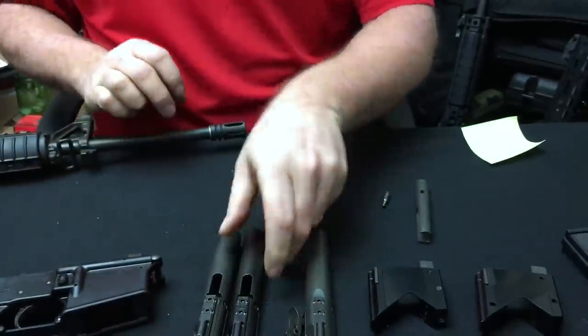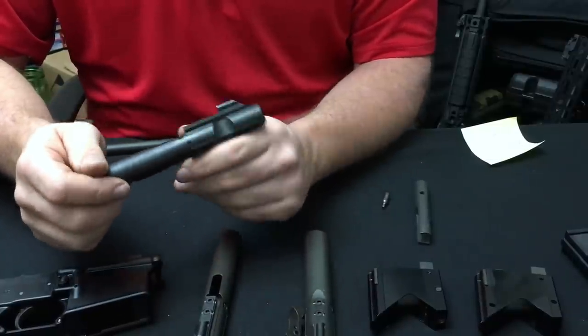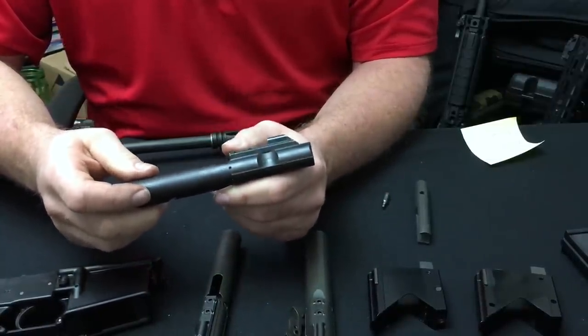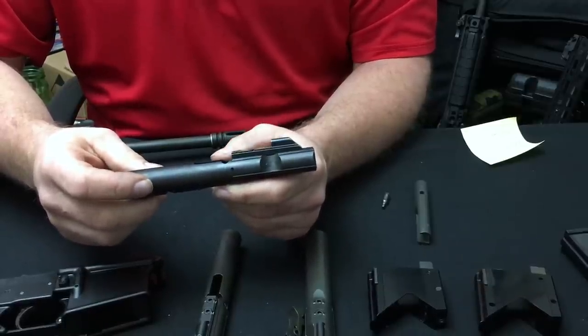But now we switch over to the full auto carriers. Pretty much everything for at least the last 10, 15 years or so came with a full auto carrier. Does it make a difference? Absolutely not. Were there legal issues? Absolutely not. It was not able to go fully automatic.